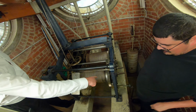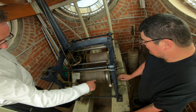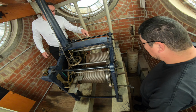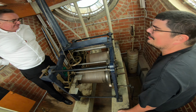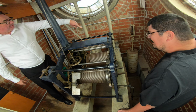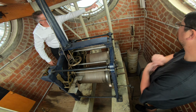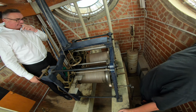This is what they call the going train. That's what's actually running the clock mechanism itself. This is the driving train. This is what runs the bell. It would make sense to have it all on a single drum, but you'd run out of cable length pretty quick. And these ones here, last night at 7 o'clock, both of those were wound as high as they can go, so that the weight itself is just knocking up on top there. And that's how far they've come down in that period.